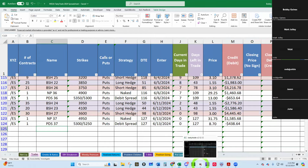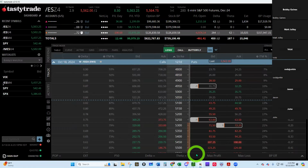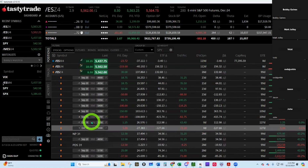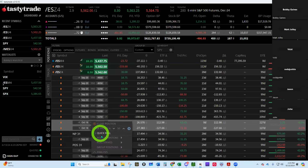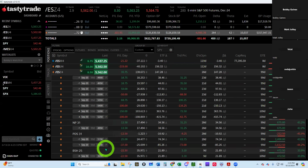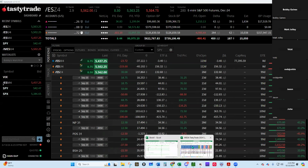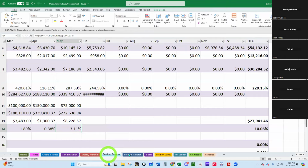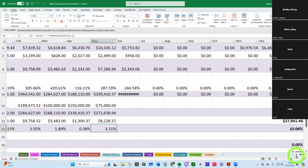And then let's go look at how many hedges we got. PDS 37. Positions. PDS 37. There it is. Group positions. PDS 37. All right, now let's go see how many hedges we got. Yes, I've got everything in here. Let's move it over.